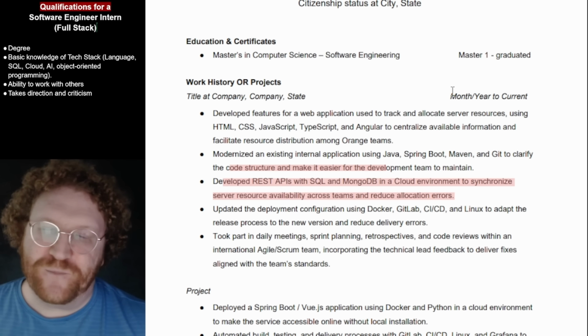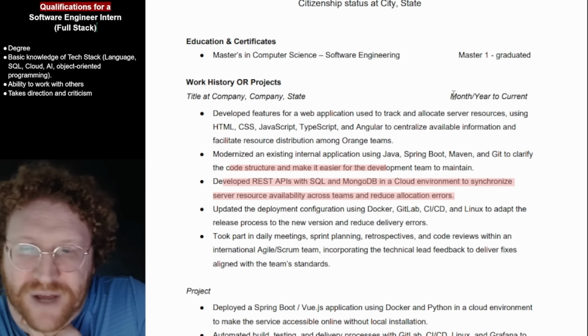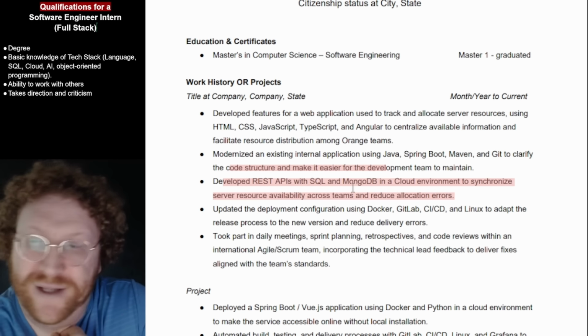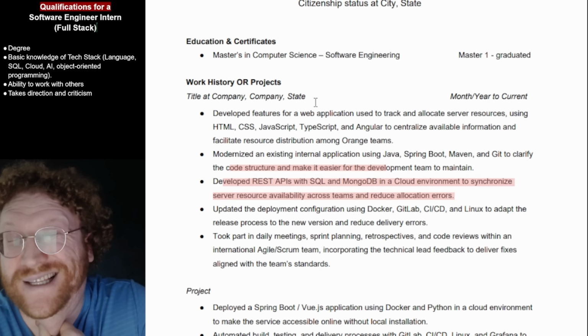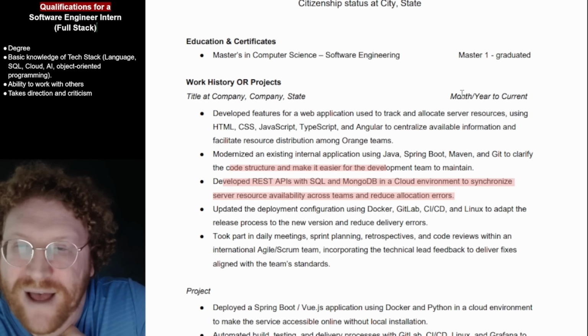Now, I will say, I don't know how long you've been here, but if you've been here less than 6 months, you do not need 5 bullet points. You need 3. I don't know if this is an internship. I don't know if this is a full-time job, which you'll probably tell me.